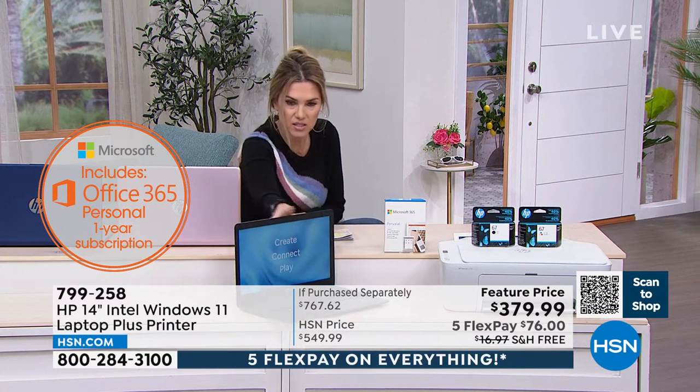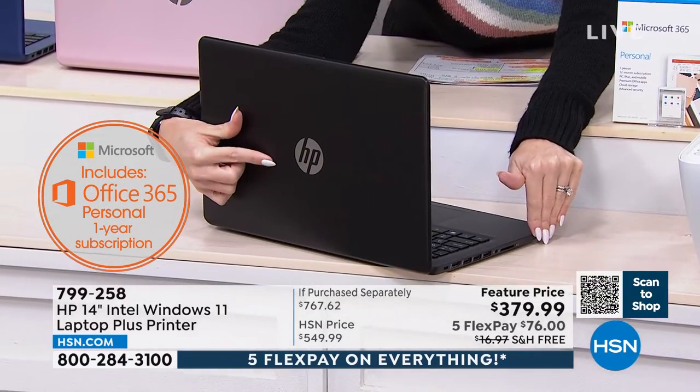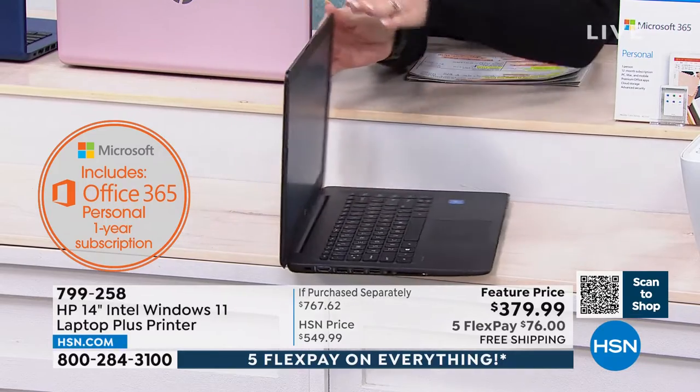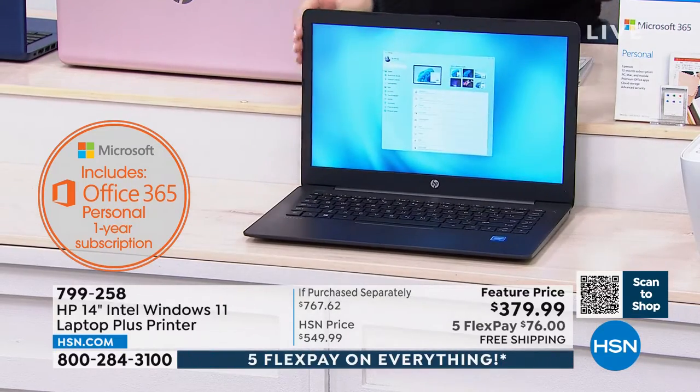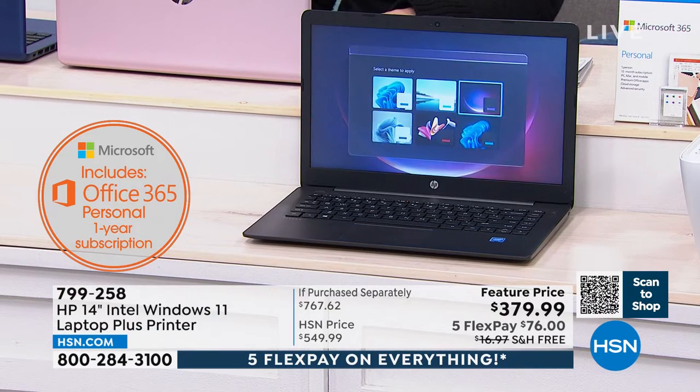I'll turn it around for you just so you guys can see a little bit in the back there. And it's HP. It's the name that we know and that we trust, right? Okay, so you've got black. And the computer itself, you guys, weighs 3 pounds. It's light as a feather. For everything it does, you would never believe that it is fully jam-packed.